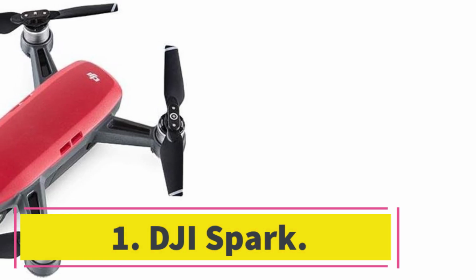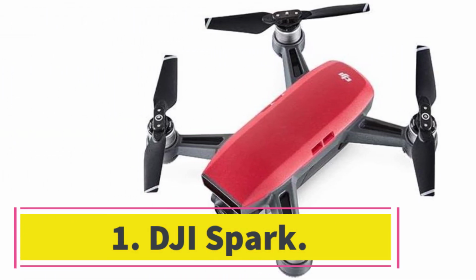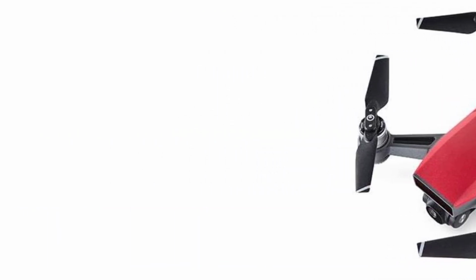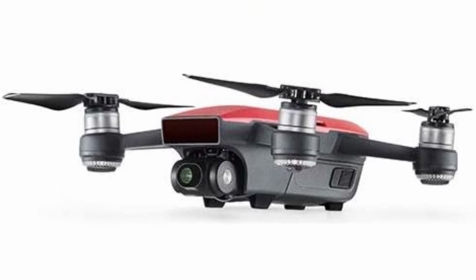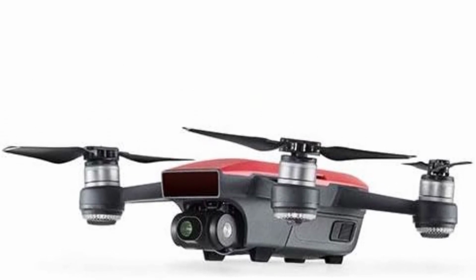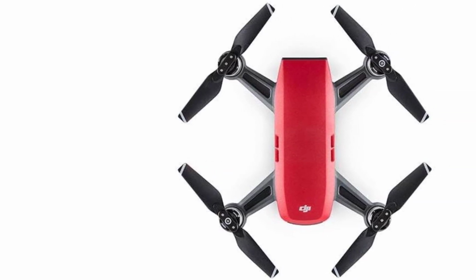Number 1. DJI Spark. When the DJI Spark first launched, it pretty much dubbed itself a drone for taking selfies, and it was this drone that pretty much set the standard for what has now become a much more crowded marketplace. Despite the competition, this drone from DJI is still up there with the best, and whilst it is one of the pricier options on this list, it is now more affordable than ever before at around £400.